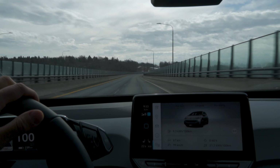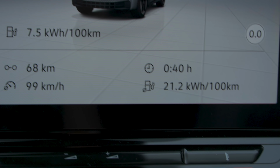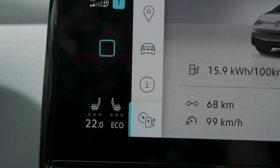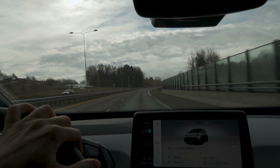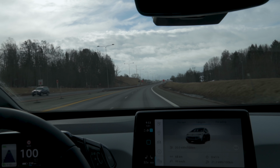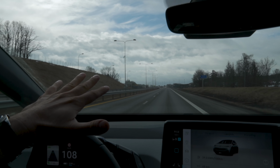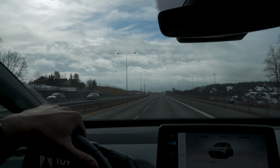40 minutes on the road, guys, and you can see our consumption, 21.2 kilowatt hours per 100 kilometers, is a bit high. We have covered 68 kilometers at 99 kilometers an hour in average speed. But as I said, that average consumption is still a bit high, and that is due to the change in elevation. The first hour of this trip, we're climbing, we're dropping, we're climbing, we're dropping a bit, but also we do have a headwind of about 5 to 6 meters per second, which is kind of strong.